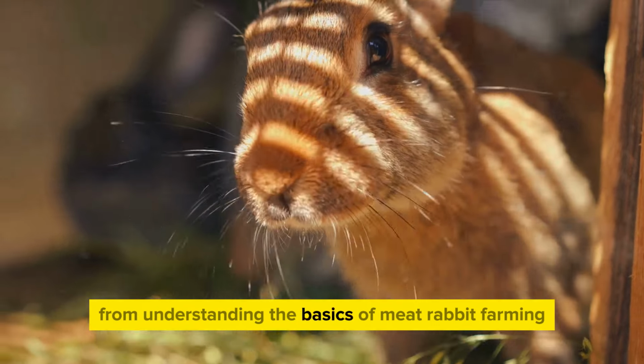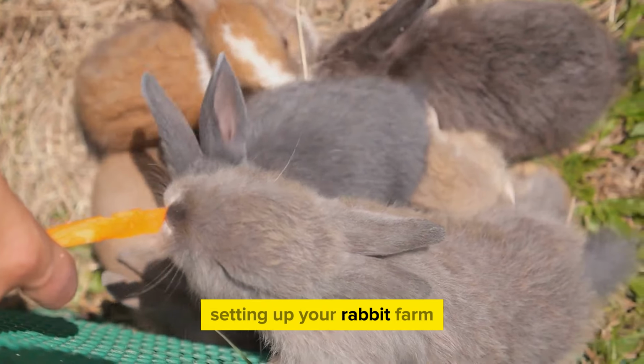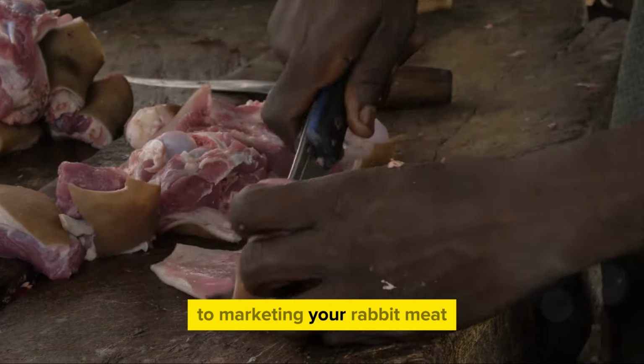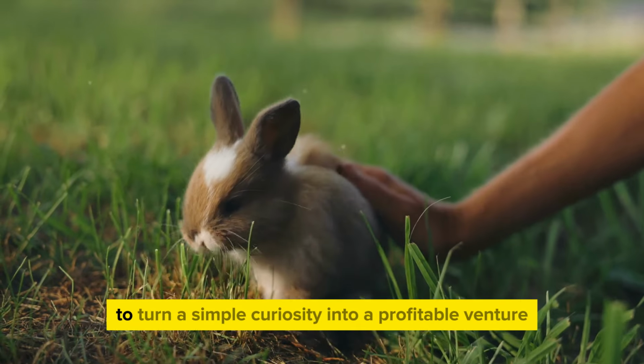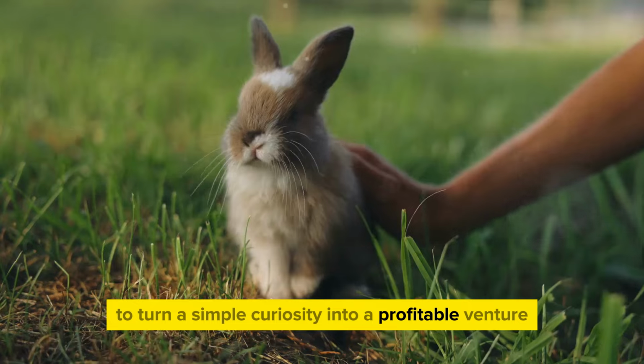From understanding the basics of meat rabbit farming, setting up your rabbit farm, maintaining it, to marketing your rabbit meat, we have you covered. So, are you ready to embark on this journey? To turn a simple curiosity into a profitable venture?